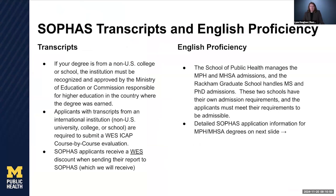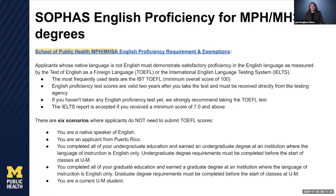Regarding the transcripts and English proficiency exams, if your degree is from a non-US college, the institution must be recognized and approved by the Ministry of Education or commission responsible for higher education in the country where the degree was earned. All international transcripts must be evaluated via WES and submitted directly via SOPHAS. So you won't send anything directly to the School of Public Health or the University of Michigan. For English proficiency, since the MPH and MHSA and the MS and PhD applications are managed separately, there may be some variations in the requirements, and we'll cover them here, but please be sure to reference relevant websites in your preparation to apply.